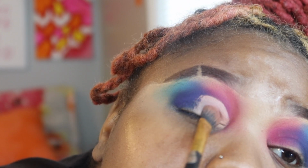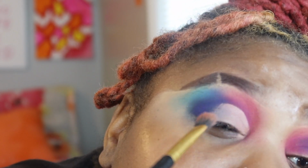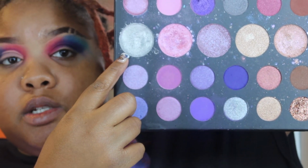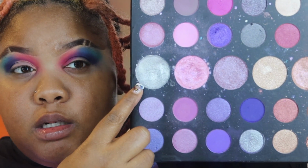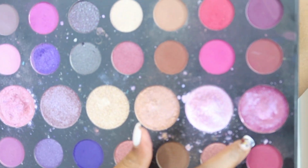Okay, and right here, I'm just taking an empty concealer brush and drying down the concealer so it's not wet and it doesn't transfer to my lid. And then I'm going to take the silver and the pink shimmer shade and apply that to my lid.